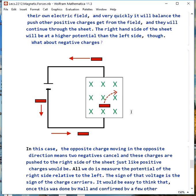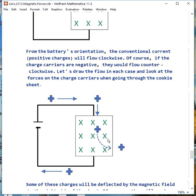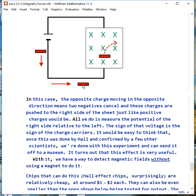So what we notice here is the sign of the charge carriers. If it's negative, then the right side will be more negative in voltage than the left. If it's positive, the right side will be more positive in voltage than the left. So we can do this one experiment and figure out the sign of the charge carriers. All we need is a voltmeter here. Now, you might think, okay, they did this experiment and then, to be good scientists, a few other people confirmed it, and now we know that, yeah, negative charges are carrying the current, so we can be done with this, put it in a museum.